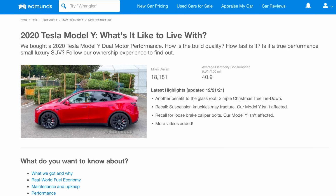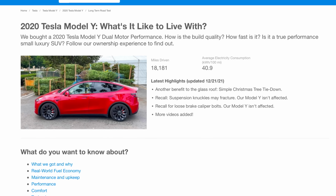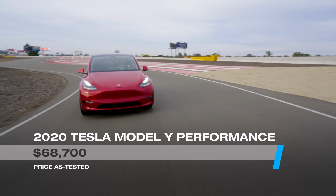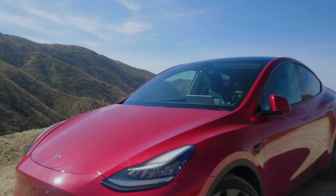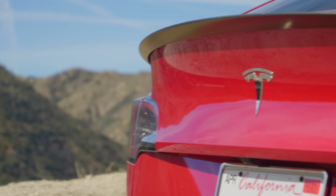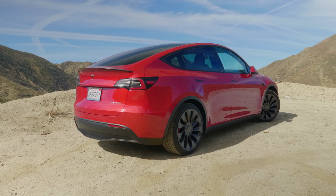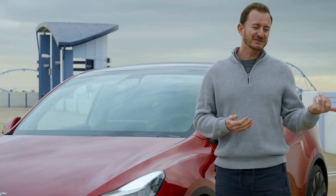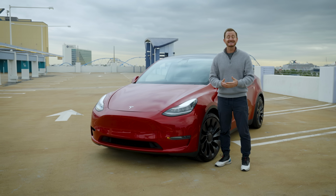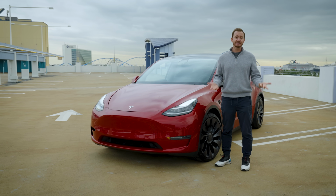This one is actually ours at Edmunds. We bought it last year for around $69,000. And the reason behind that is that we included the optional full self-driving option, which Hyundai doesn't offer. And this is a performance model with the optional performance package, which Hyundai also doesn't offer. Not so performance-minded, the Ioniq 5. So no, this isn't an apples to apples comparison of these two models.